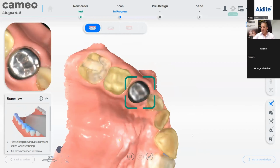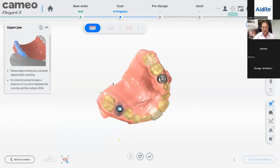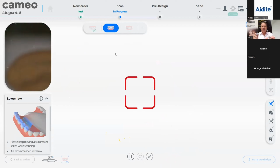All right. So let's say we are happy with the scan. Let's say everything is good. Then you go to this button here, say finish. Now we'll jump to the lower jaw. So I get the lower jaw here. I get my scanner again. I do the same thing here. I go to lower jaw.